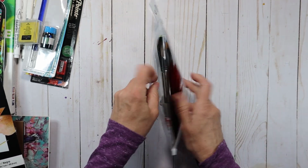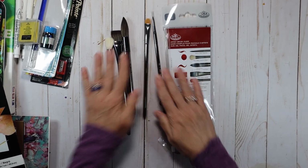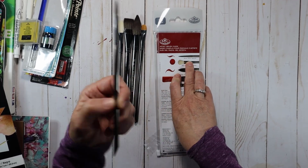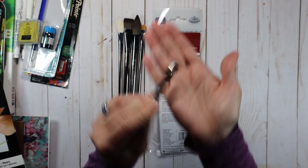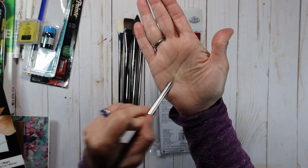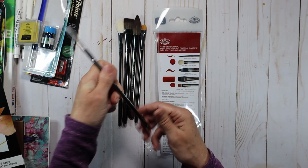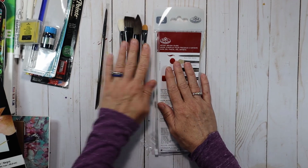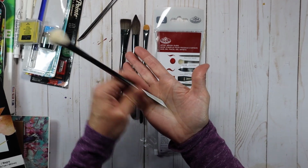I love having many watercolor brushes. Okay, we have a round head. This is really funky, the bottom of it. I bet you could use this for like moving out your paint or something if you're into that, like for different types of art. I usually use toothpicks, but maybe I'll try that.